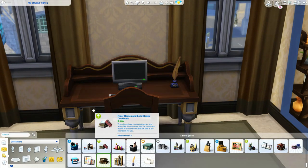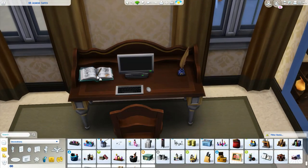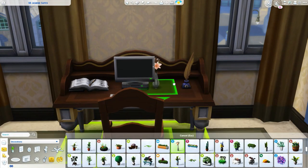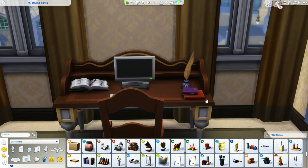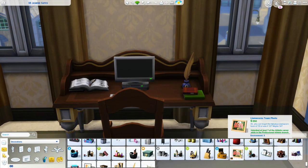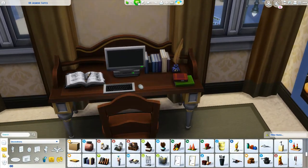I wanted to leave some room for you to put, you know, if you want to put a decoration box in there or something that I forgot, or maybe your Sim likes to paint too. I just wanted to leave you some room to add a few things in this room. So anyways, like I said, this build is available for download on the gallery.